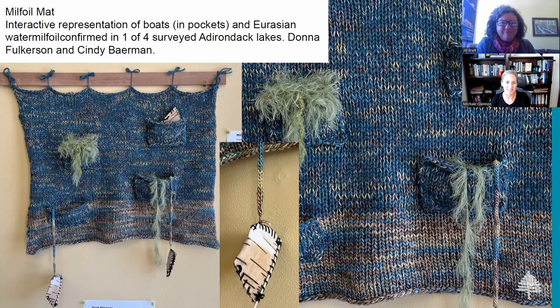So what they're showing here is looking at boats as you might encounter them at our boat launches, and then in some of those boats, or associated with some of those boats, you'd find the milfoil. That's the novelty fuzzy green yarn there. So this was a way to communicate the idea that in a certain proportion of our lakes, you're going to find that milfoil when you look into the boat, look into the pocket. I really like this one as the most interactive, I think.